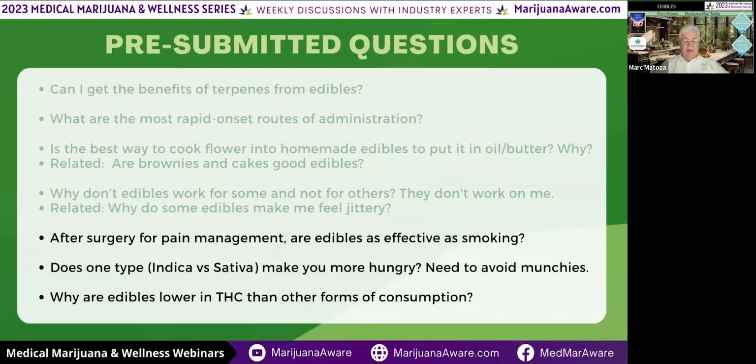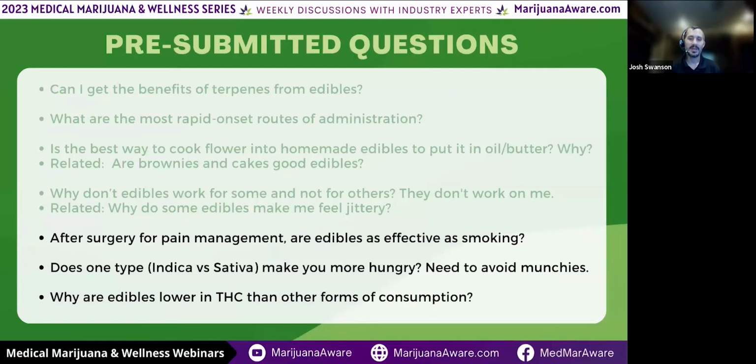Does one type, meaning indica or sativa, make you more hungry? Need to avoid munchies? This is always the famous cannabis question, right, Josh? Yeah, so neither of them make you more hungry. Indica and sativa are both appetite stimulants, so that is a good thing. But when we talk about edibles, neither of them are going to give that effect. You're not going to have the more hungry effect. What you're going to have is that it tastes really good and I want to continue eating, which is also not a good effect.